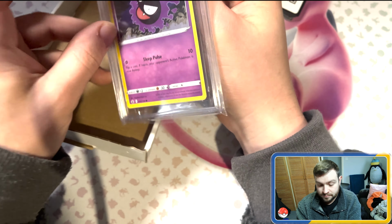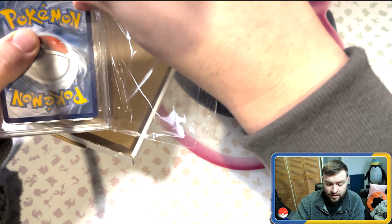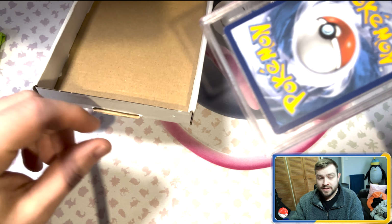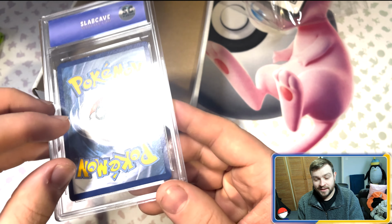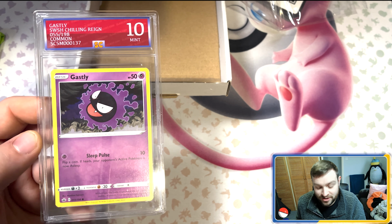Now, I don't know who this company is that have graded it, Slab Cave. I don't know how legit these guys are. I've never heard of them. Slab Cave, if you watch this, then hit me up and I wouldn't mind getting some cards graded for a decent price, you know? But if we flip it, we have a Ghastly from Sword and Shield Chilling Rain.